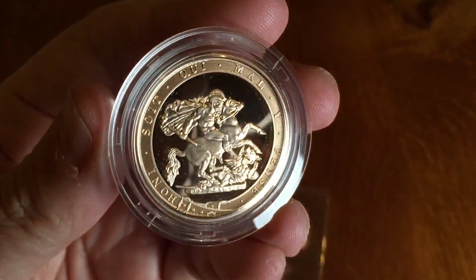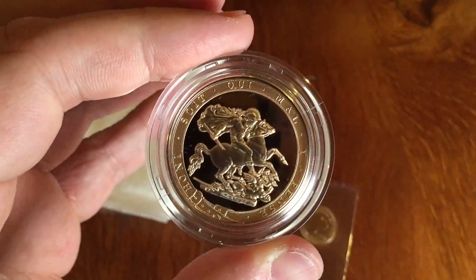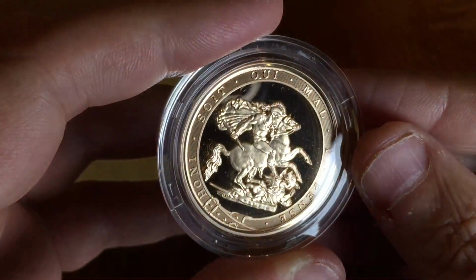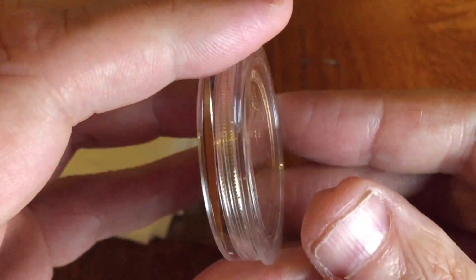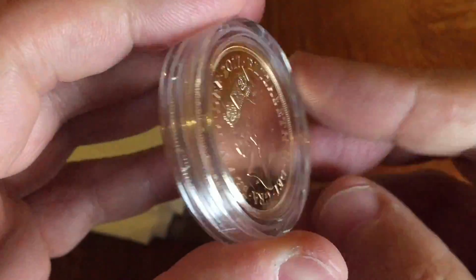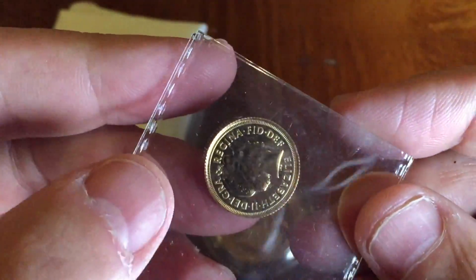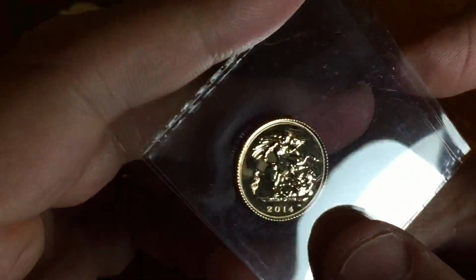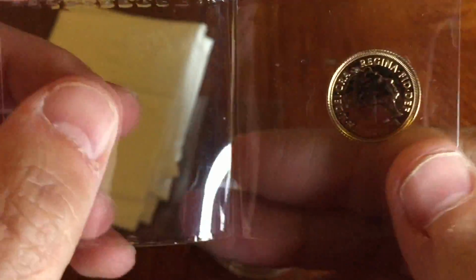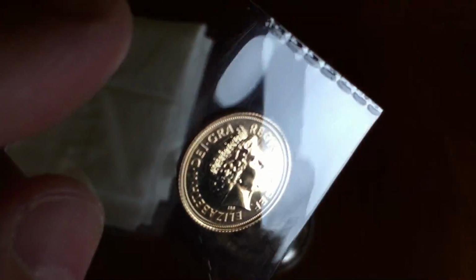So what we've got is the 5 sovereign brilliant uncirculated. This is the one that NGC always grade as a PF, as a proof. It isn't a proof, it's a brilliant uncirculated. You can see from the coin that it doesn't have the depth of frosting that the real proof has. And that one is going to be mistakenly graded by NGC, but that's just the way things go.